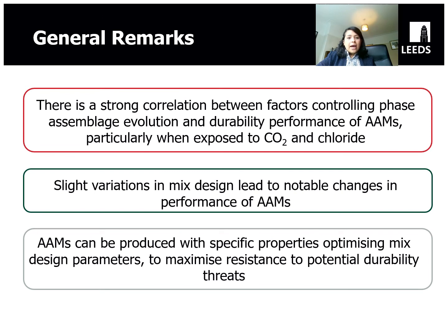Another very important message today is that slight variations in mix design lead to notable changes in the performance of alkali-activated materials. So we need to identify what trade-offs we can make when we produce these materials, when we think about durability. In the past, I would say one of the main motivations for selection of the activator has been producing concrete with the highest strength possible.